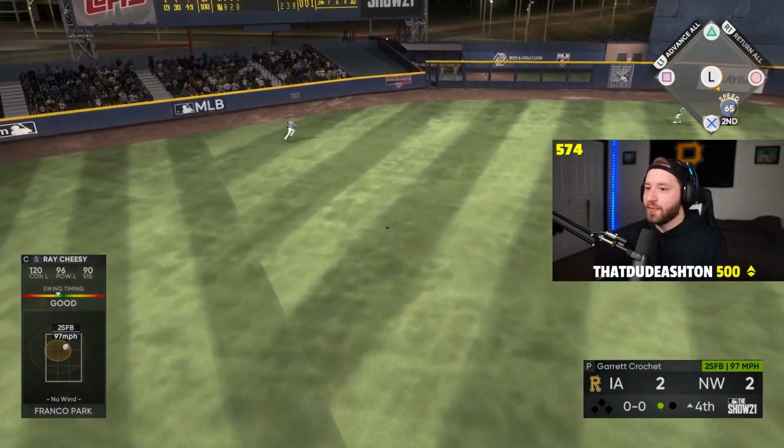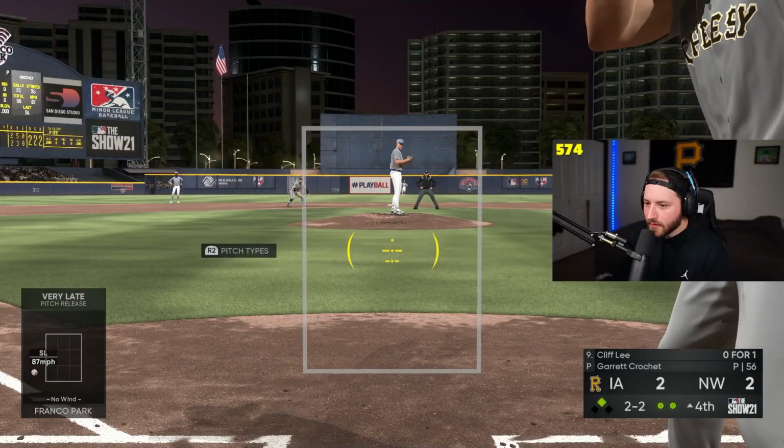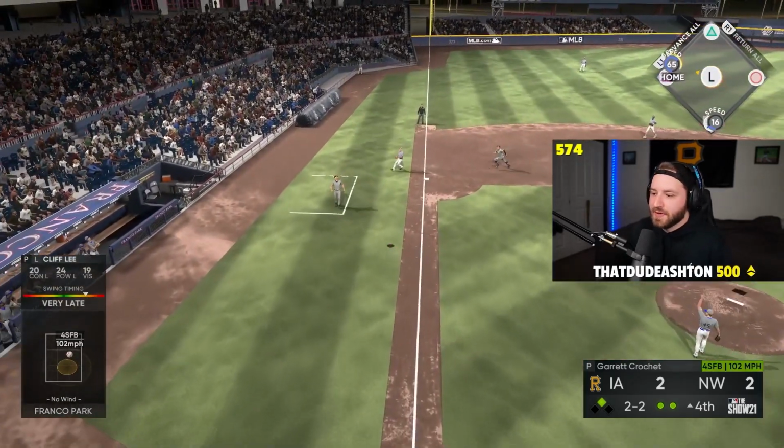Cheesy. No, don't be an out. Don't be an out. Let's go, Cheesy. Get going. Come on. That's all right, man. There wasn't much going to go on Cliff Lee right there.